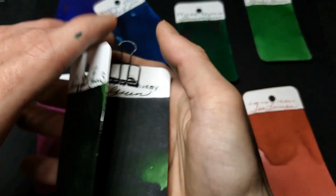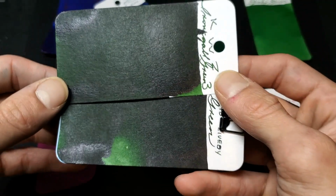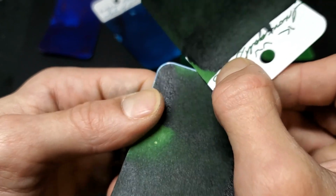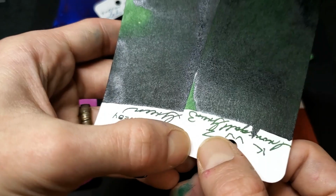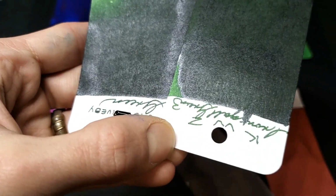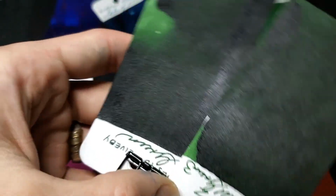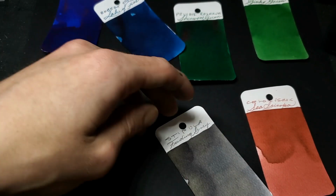There's Cavese Iron Gall Green number 3. I can't really tell a difference between the two, because these parts look the same. It's got the same black sheen. The writing looks identical. It'll focus. There we go. So yeah, I'm like 99% sure it's the same, but I'm not a chemist. I'm not going to test the formulas and all that kind of stuff.